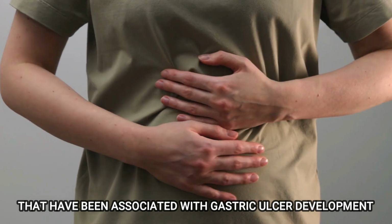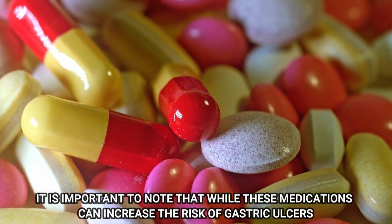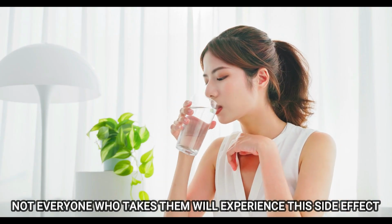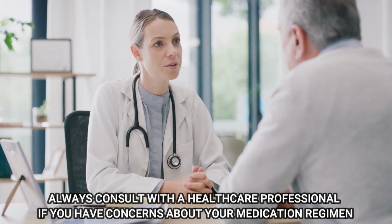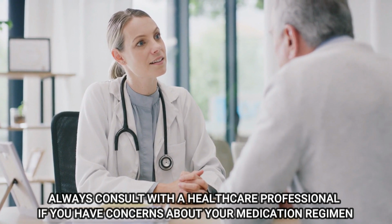gastric ulcer development. It is important to note that while these medications can increase the risk of gastric ulcers, not everyone who takes them will experience this side effect. Always consult with a healthcare professional if you have concerns about your medication regimen.